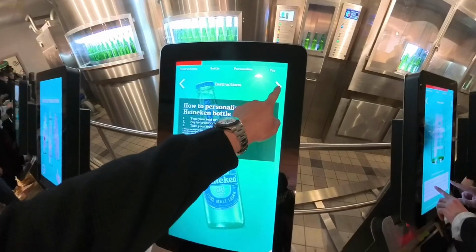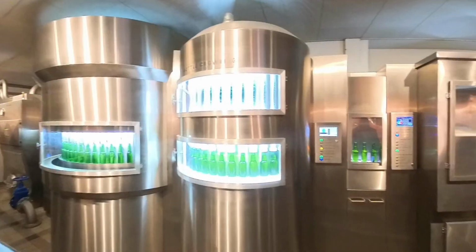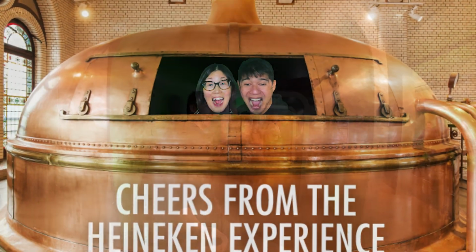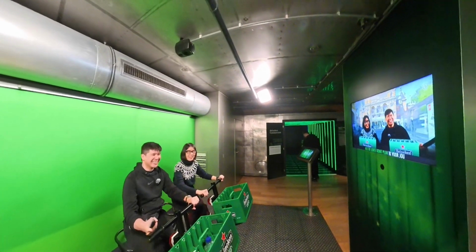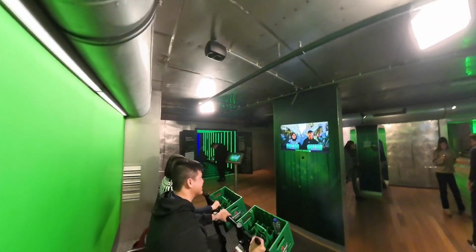That is amazing. I also got the chance to design my own personalized Heineken bottle, which made for a really awesome souvenir. And there were tons of fun photo ops, like sitting inside a giant Heineken bottle and posing in old Heineken ads. We also got to ride a fun stationary bike that gave us a lively and immersive vibe, making us feel like we were really biking through the charming streets of Amsterdam.